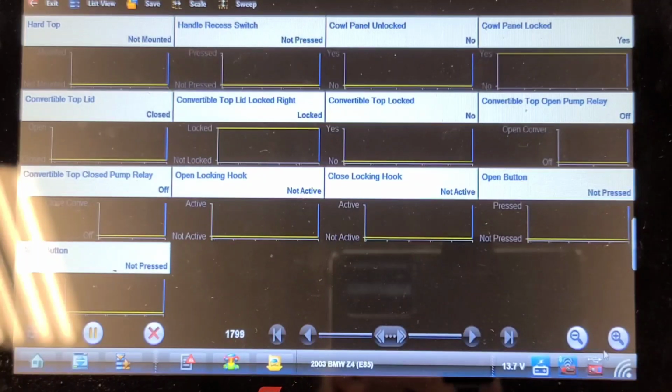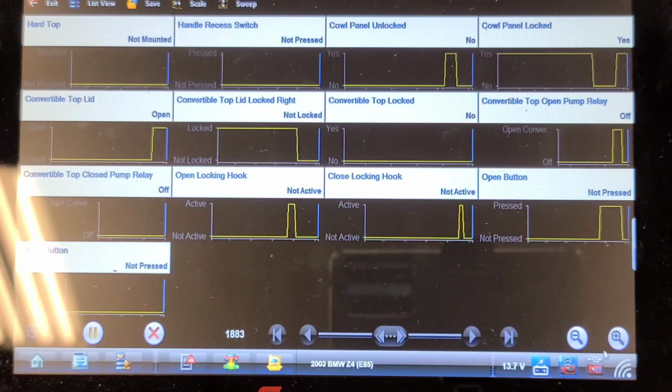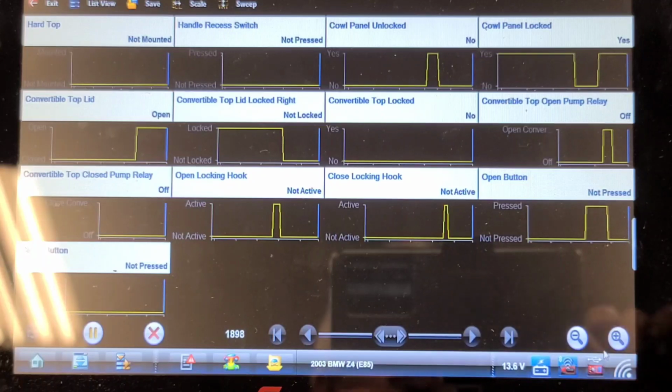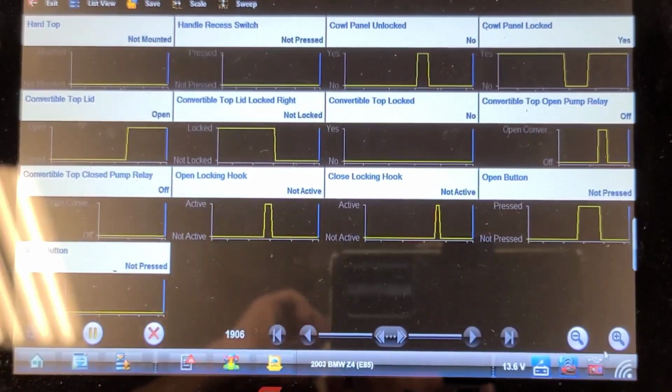So I'm obviously thinking that these two data parameters, where are they? Cowl panel unlocked and cowl panel locked. That must be a different data parameter. I'm going to try it now. So the top works fine now. So it definitely needs that little micro switch. And that data parameter is not here, at least not on this Snap-on scan tool.